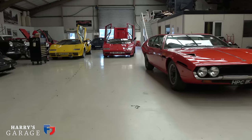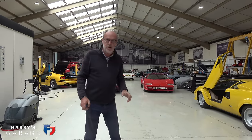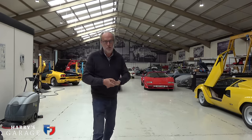Mine has come together. I've got an event next week. We'll go into details on that. But it is now working, running. It's just been MOT'd yesterday. I have not heard it run or anything, and I can't wait. And the idea is we're going to take a quick drive as well. So I'm going to find Iain, and he'll take us around the Countach, and we'll hear how it's all gone.